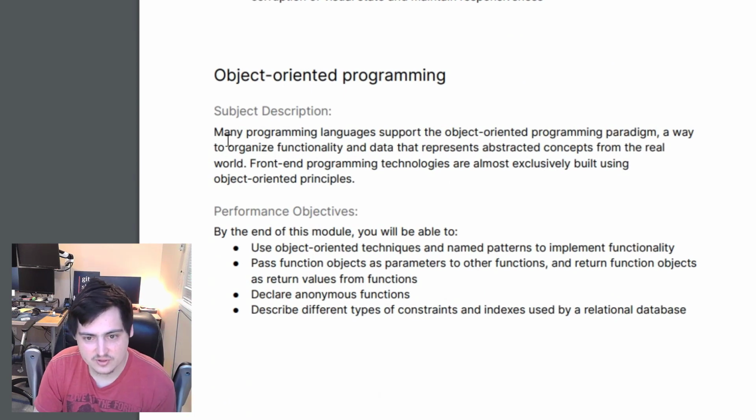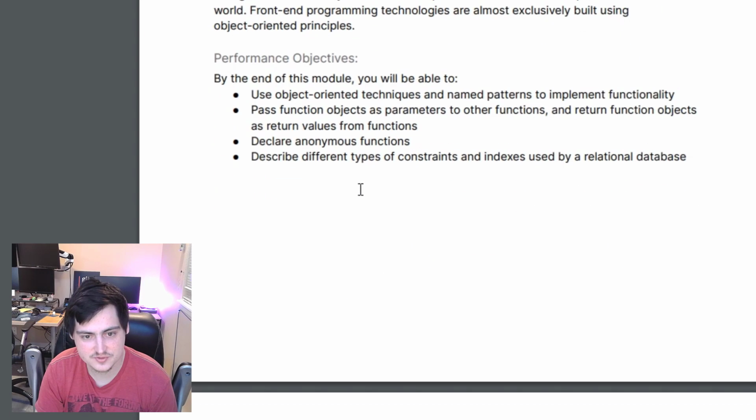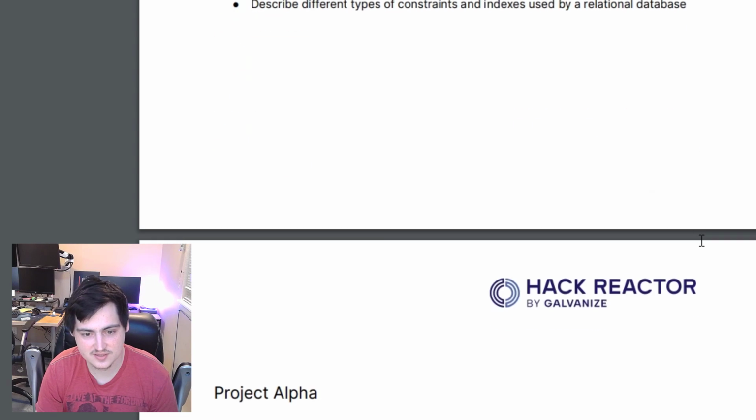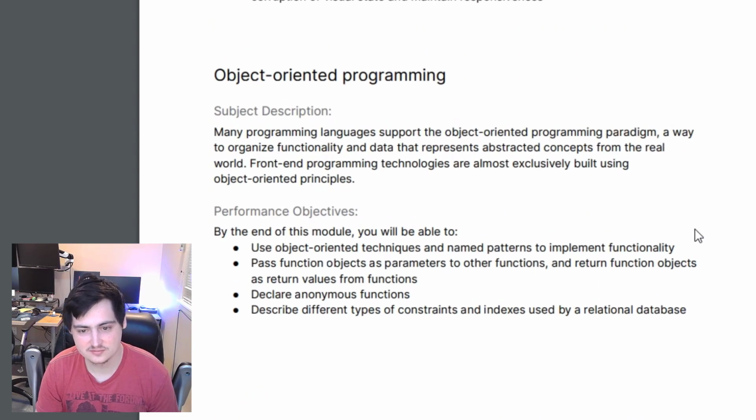Many programming languages support the object-oriented programming paradigm, a way to organize functionality and data that represents abstracted concepts from the real world. Front-end programming technologies are almost exclusively built using object-oriented principles. First-class functions pass function objects as parameters to other functions, declare anonymous functions, describe different types of constraints and indexes used by a relational database. Why are we just dropping in database stuff? This may be just the person who wrote the syllabus. This doesn't seem relevant to the rest of these things. So I don't understand the relevance of why you would learn this at the same time as this. The rest of this looks good.